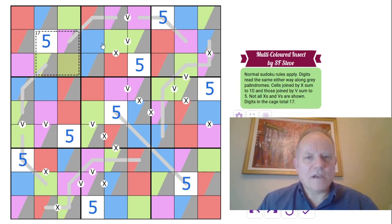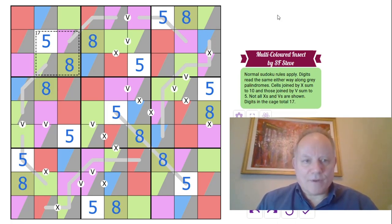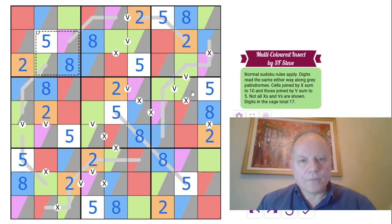What happens if blue is 9? Then it's 1 in the purple, 4 in the purple grey. Then we'd have 5, 4, 9. That's too much. That's 18. I now believe that blue is 8. I think this is right this time. Right. That means purple is 2 because of the X. Ordinary purple is 2. That means because of the V that purple grey is 3.